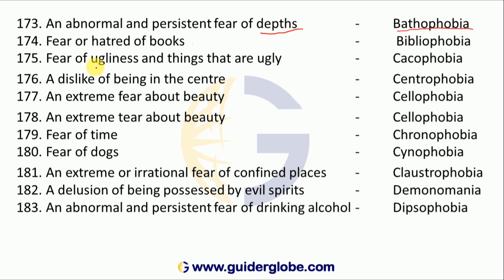Ugliness means what? That is opposite of beauty. Not attractive. Not beauty. That is called ugly. Opposite of beauty is ugly. And things that are ugly, cacophobia. A dislike of being in the center. I don't want to be the cynosure. That is called centrophobia. Fear of time. Chronology means what? Time. Fear of time means chronophobia. Fear of dogs. Cynophobia.